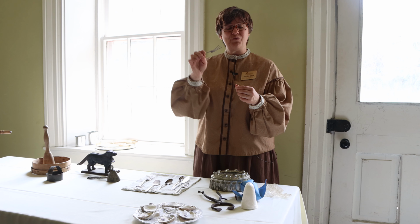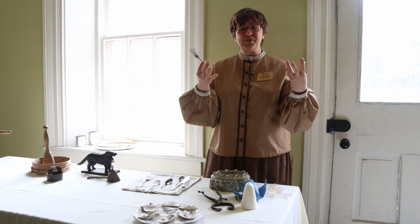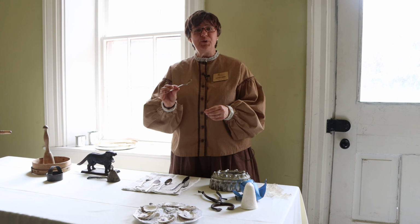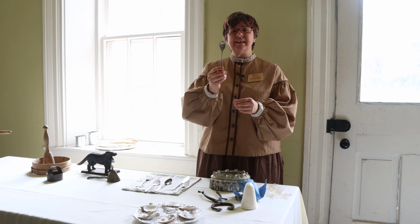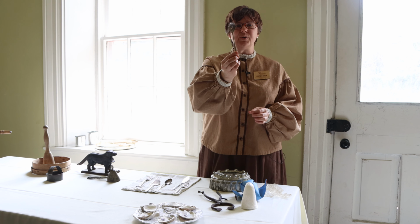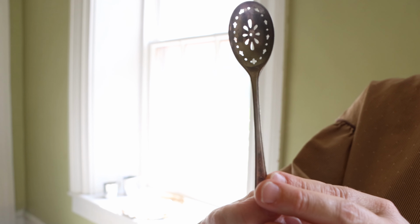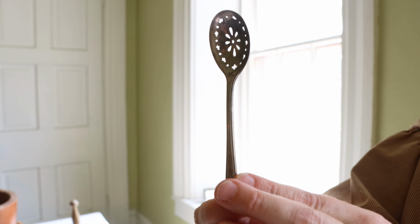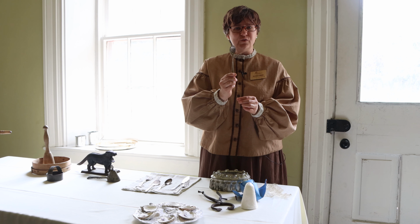It looks a lot like one for flaky foods and those things that are hard to pick up with your normal fork. Our last spoon is not for eating, it is a serving spoon, and it's got holes in it. It's a tiny little spoon, and just for holes. We have slotted spoons today. It serves the exact same purpose, but it is only meant for one food.